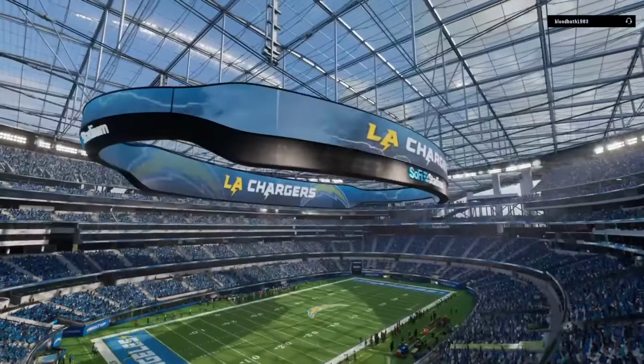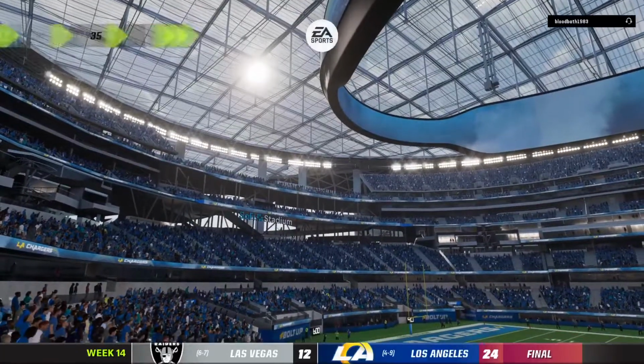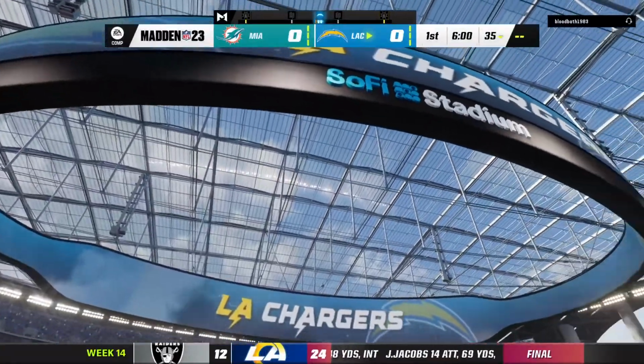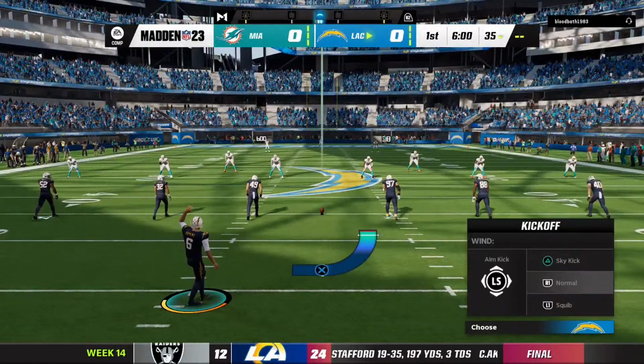We are just a couple miles east of the LAX airport, just off the 405 and the 105 at the beautiful SoFi Stadium in Inglewood. Today, it's a Week 14 matchup that should be a good one between the Miami Dolphins and the Los Angeles Chargers.